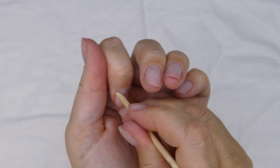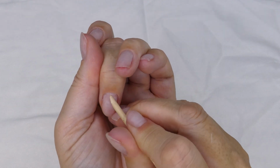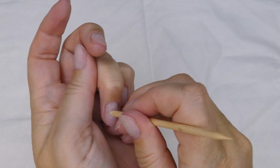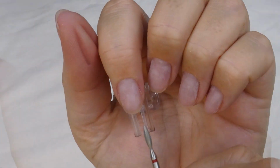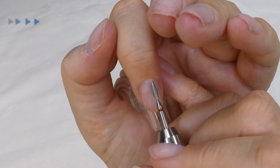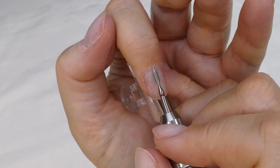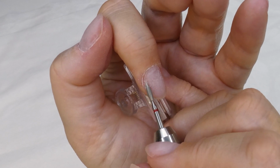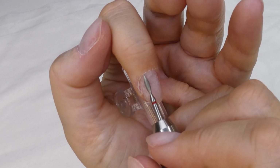Before you put any enhancement products on your nail, you have to clean it properly. So I always start out with a cuticle stick and separate the cuticles from the nail plate, just gliding it slightly underneath and pushing it up. And then I go in with my e-file. I usually use about 20,000 rotations and this diamond flame bit, to first go over my cuticle area and remove any spreading leftover cuticles, and I also clean the sidewalls.